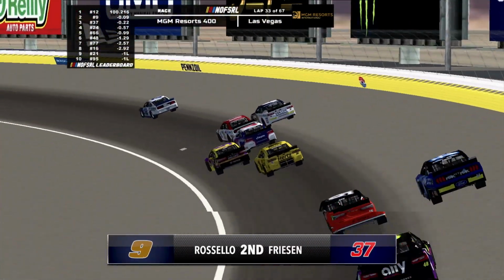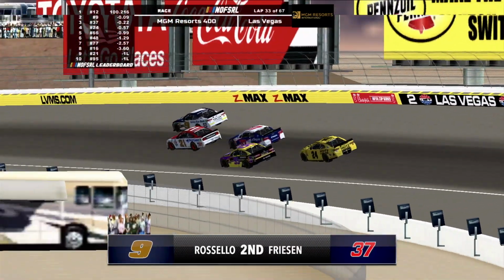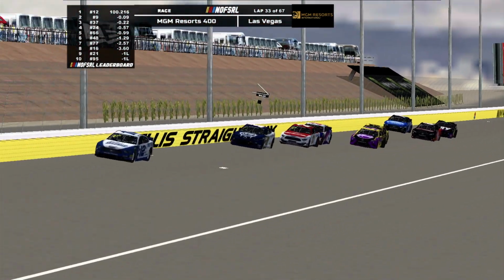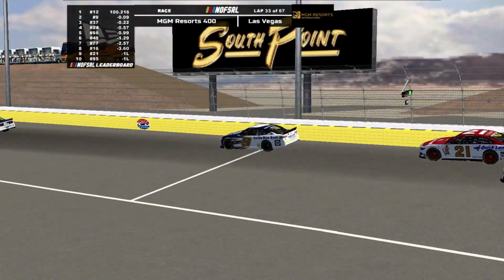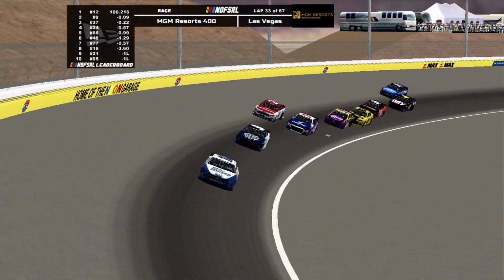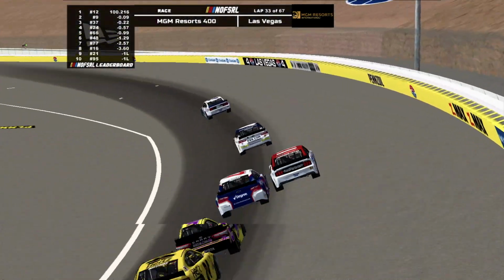Yep, that's what happens when you lose all that momentum and you have to fight back on the high line to do what you can. And that 9 car is not going to give up without a fight, though. Good job fighting on that high line. You just got to remember, you don't want to ride the wall, but he's got to try to have enough room to get all that grip on the high line, whatever you can. That low line is just not working.